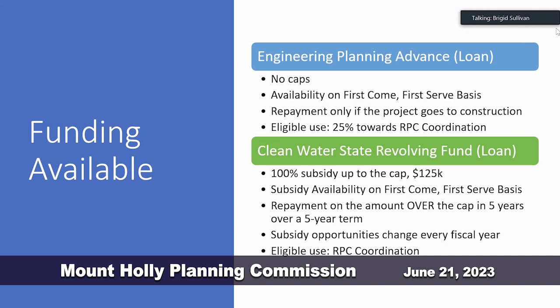Does that happen on the Clean Water State Revolving Fund also? Which part? That you have to pay it back? You said that on the engineering planning advance, it gets turned into a grant? So the Clean Water State Revolving Fund, when you sign the loan agreement, will have all the terms of the loan agreement. So if you get subsidy and don't build it, it doesn't matter. That doesn't change. Okay. Thank you. Yep. Good question. Anything else? I can't see anyone, so just jump in. I think we're all set with that slide.